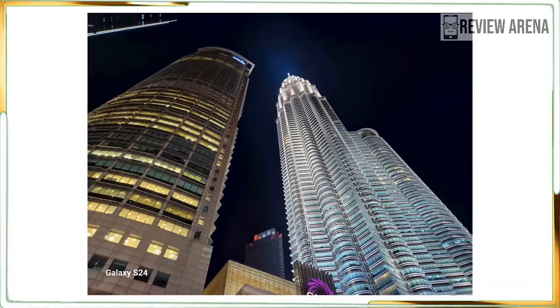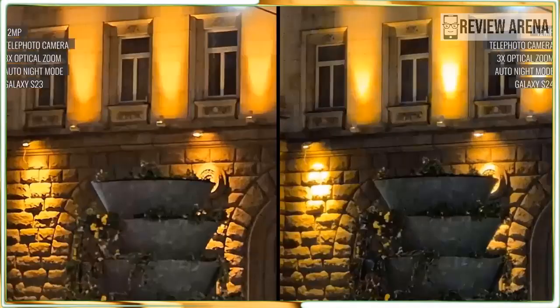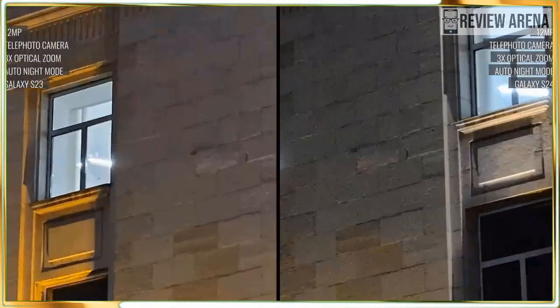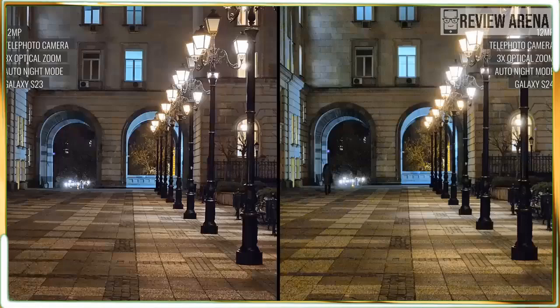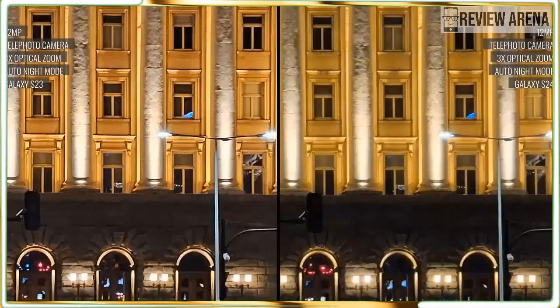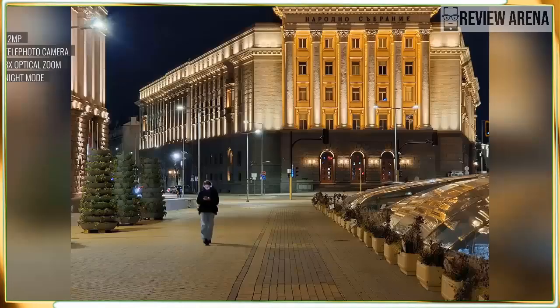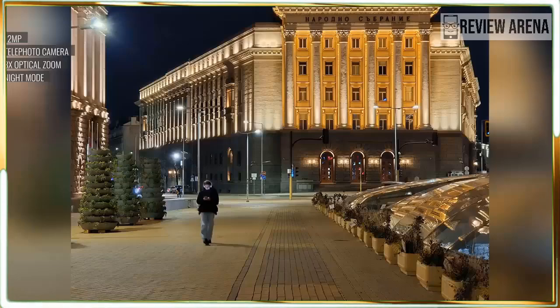Sure, the Galaxy S24 Ultra is our top camera phone, but that doesn't mean the Galaxy S24 is a slouch. Most of the great work Samsung has done improving its image processing carries through here. Photos I shot with the Galaxy S24 look better, more natural than photos taken with either the Galaxy S23 or my iPhone 15. You also get a real zoom lens with the Galaxy S24, and it helps a great deal.